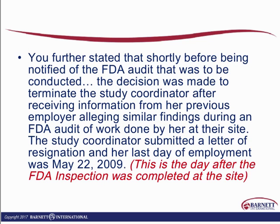That's number one. Now, you further stated that shortly before being notified of the FDA audit that was to be conducted, the decision was made to terminate the study coordinator after receiving information from her previous employer alleging similar findings during an FDA inspection of work done by her at their site. The study coordinator submitted a letter of resignation, and her last day of employment was May 22, 2009. Now, this is my note, this was not part of the letter. But that date was the day after the FDA inspection was completed at the site, which shows me that that PI was not overseeing her work, was not really properly administering that trial.